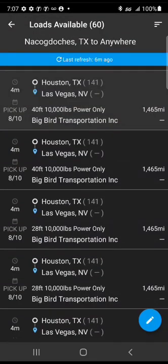I've heard guys say that they don't want to do power only because they don't have the right type of equipment. And I guess you don't know what you don't know. But I have flatbed equipment, but I think I've used my equipment maybe twice since I've started doing this power only. And they will tell you beforehand. There are flatbed loads that are on power only, and they'll tell you beforehand whether or not you need your own equipment or use theirs.